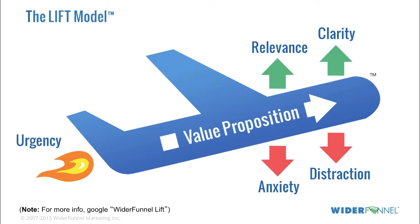So I won't belabor it and spend a lot of time on it. There's a lot of information online that you can get about the lift model. Just Google Widerfunnel lift. But essentially, it shows the 6 conversion factors that are impacting your conversion rate right now.